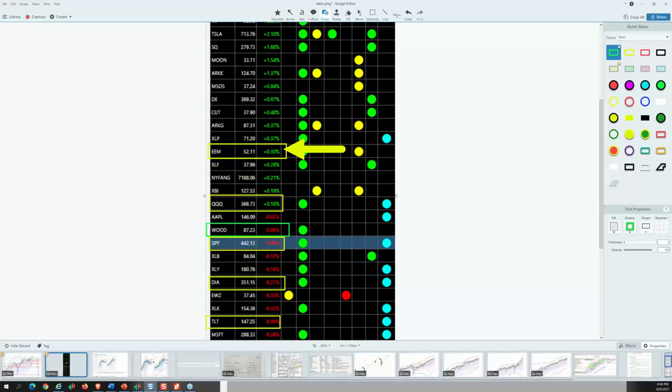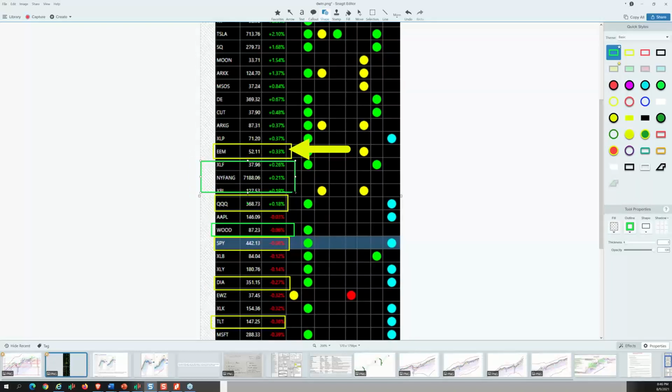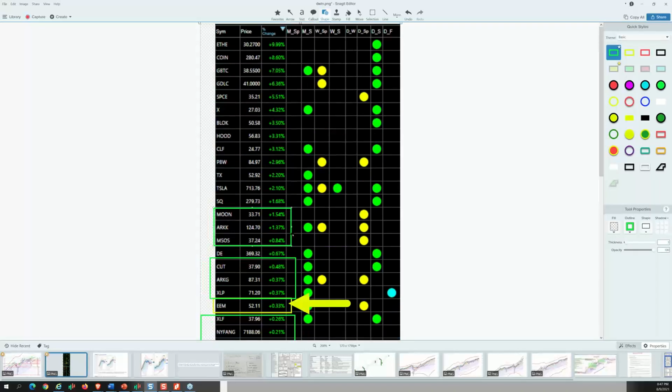There's some lumber. Here is some S&P biotech and the FANGs and finance up a quarter. XLP, which is the consumer staples, up a third. Archeomics up 0.37. The other lumber up a half. Marijuana up 0.8. ARC Innovation 1.4. Moonshots 1.5. That one's paying off pretty well.